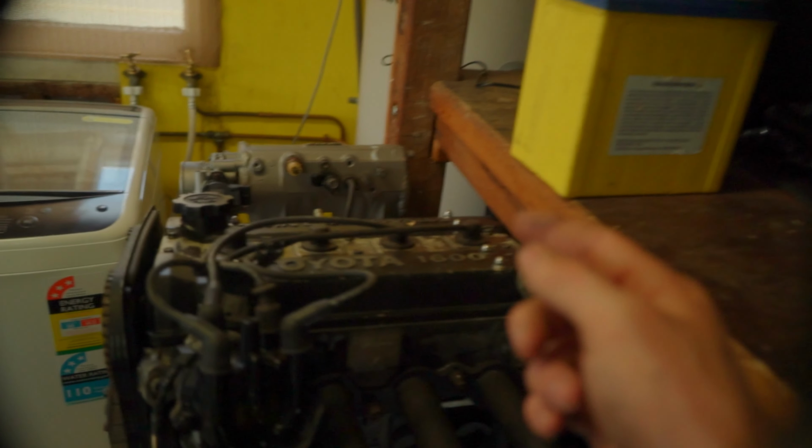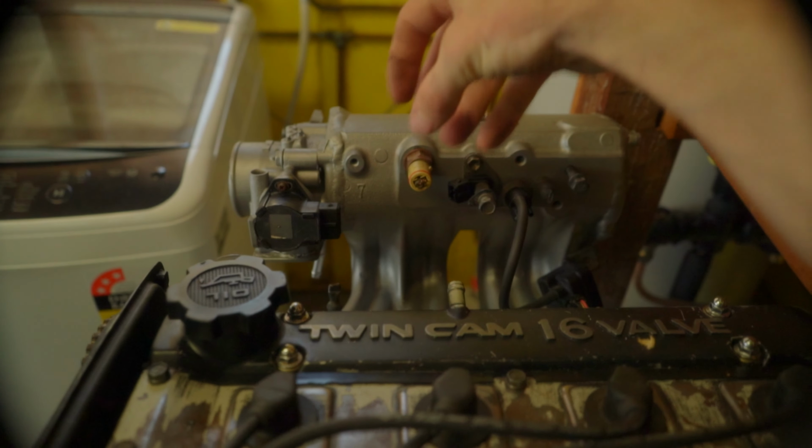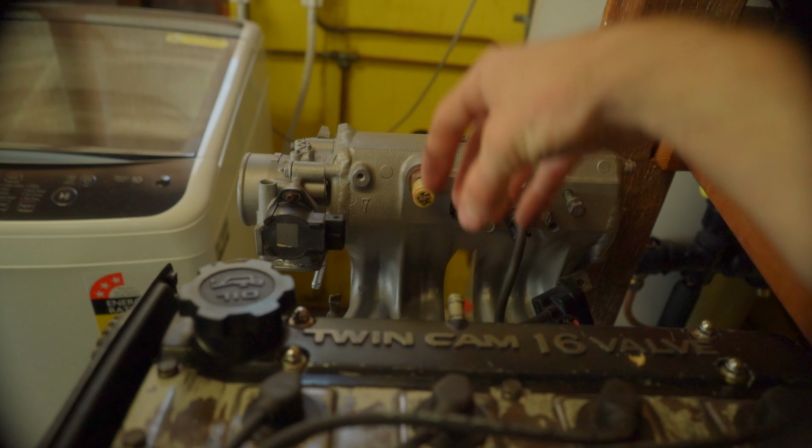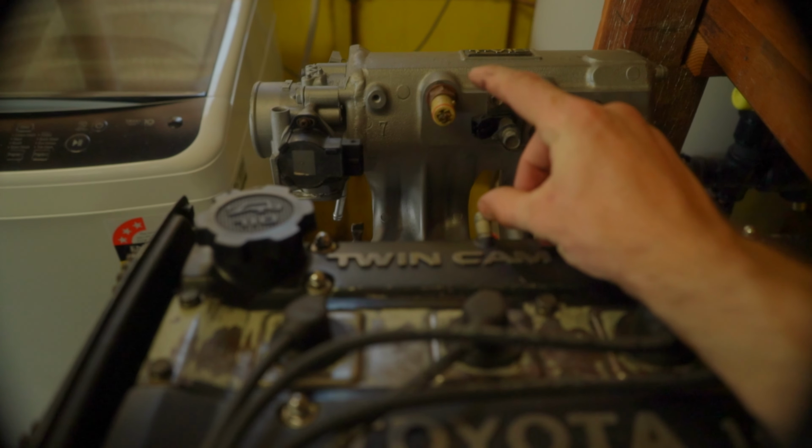And then all that pressure runs to your fuel rail, which sits right on top of your injectors, and it pressurizes the whole system. Whenever you want that injector to fire, there's a little solenoid, it opens, lets it go, and then closes again. Bit of a 101 on fuel injectors.